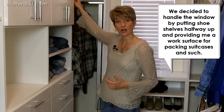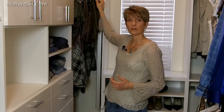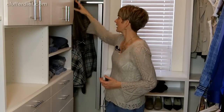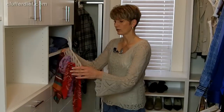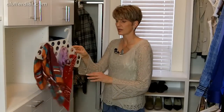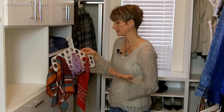I have a couple more surprises here right behind me. This is a scarf rack that pulls out, and I can easily see and select my different scarves. And I want to point out that there are budget alternatives to a lot of these ideas. So even if you don't have a full-out custom closet, you can get something like this product and just hang it with your hanging clothing. I've used this for years, actually. And just poke your scarves through there, and that gives you a lot of visibility. That's really the goal of your project, is visibility.